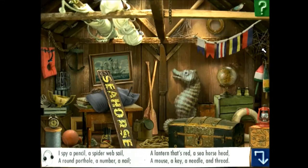I spy a pencil, a spiderweb sail, a round porthole, a number, a nail, a lantern that's red, a seahorse head, a mouse, a key, a needle, and thread.